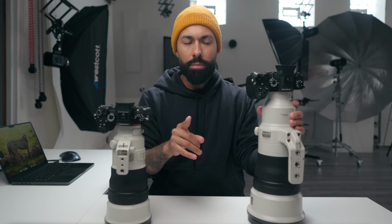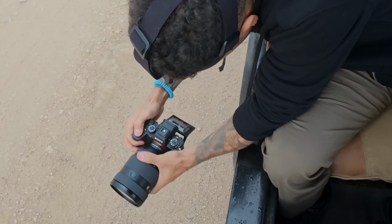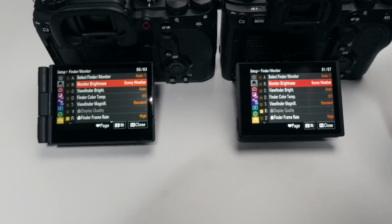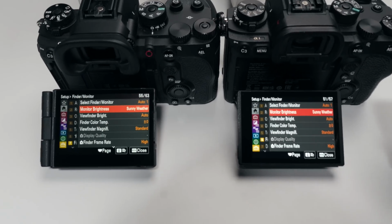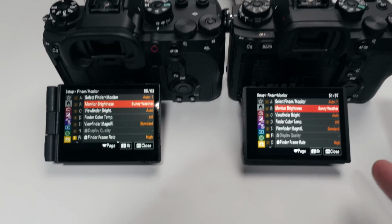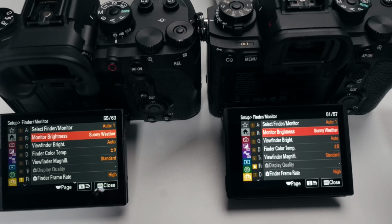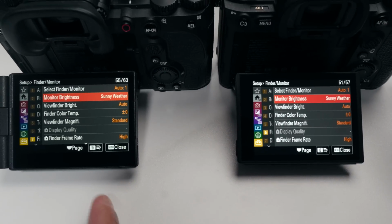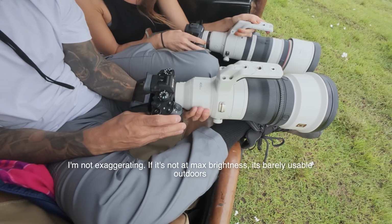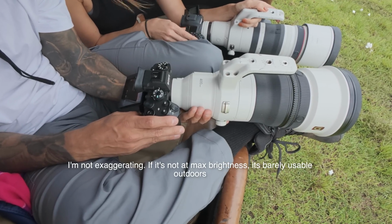Because the screen quality isn't great, but even worse than that, okay? This is a $6,500 camera. What is going on with the brightness, okay? Putting both of these cameras side by side, the OG A1, the screen in its brightest setting, which is sunny weather, the A1 is a little bit brighter than the A1II. Like in regular mode, the way it comes out of the box, the A1II screen is so dim that I just think that this is absolutely unacceptable for a $6,500 camera.